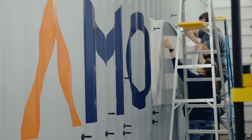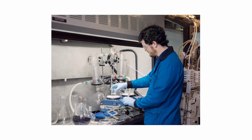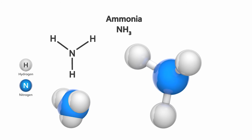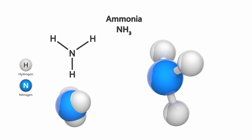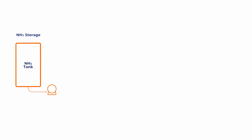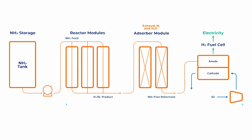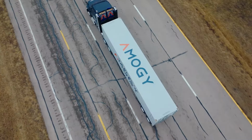Amogy is a fast-growing clean tech startup that has developed a technology that focuses on the cracking of ammonia. Ammonia is a chemical that is made of one nitrogen atom and three hydrogen atoms. The ammonia cracking process is to decouple the nitrogen and hydrogen components in it and use that hydrogen to do useful work, such as running it in a fuel cell to generate electricity.